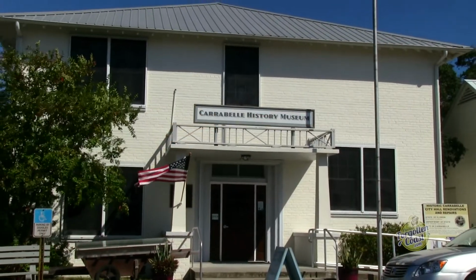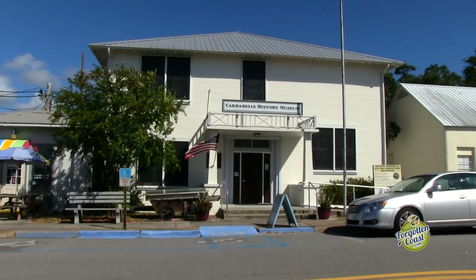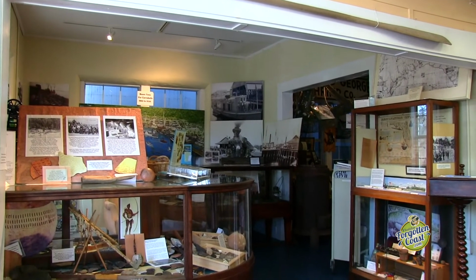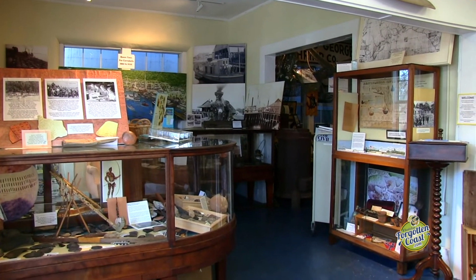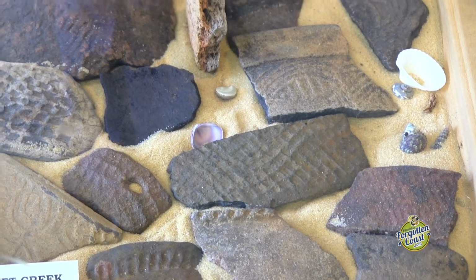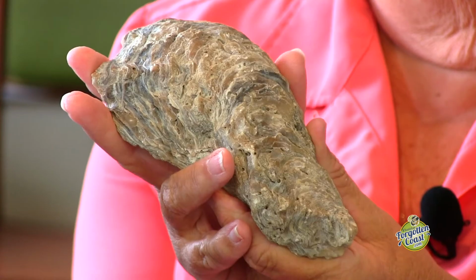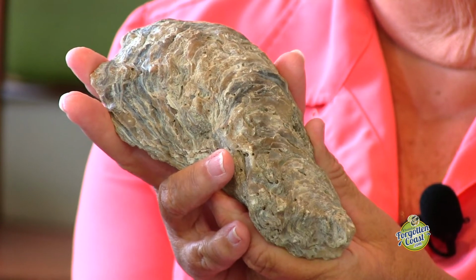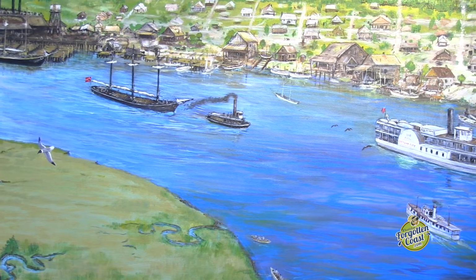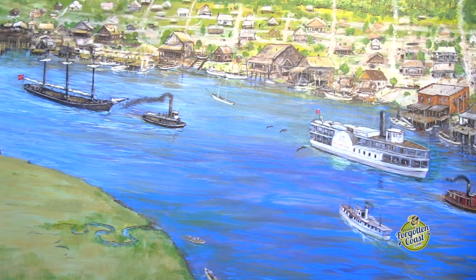We go a little more eastward, and now we find ourselves at the Carabelle History Museum, which is housed in the original Carabelle City Hall. They have some fascinating exhibits that feature prehistoric Native Americans who called Carabelle home thousands of years ago. And there's also a 20,000-year-old oyster shell that you can even hold. Plus the history of how Carabelle became the biggest international port in the state of Florida.